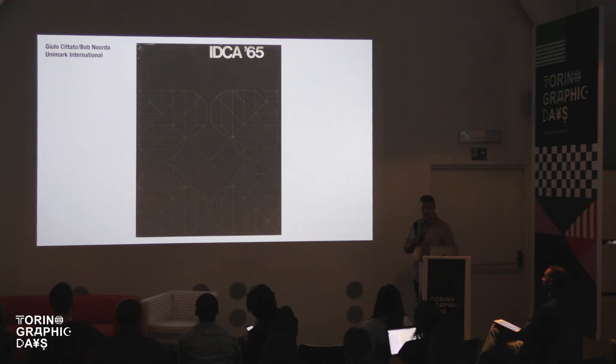And work by Cittato and Bob Noorda, who I'm not mentioning today, but if you were at Sasha's talk last night, he talked in great detail about the graphic standards manual that Bob Noorda did with Massimo Vignelli, probably his most important contribution to the United States. But this little unknown work for the Aspen Design Conference was a collaboration between Chicago and Milan. So it's working the other way also.